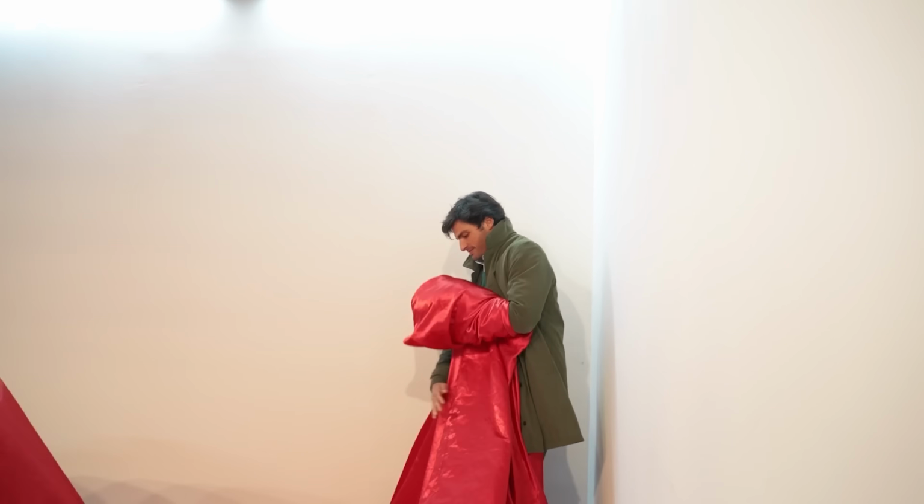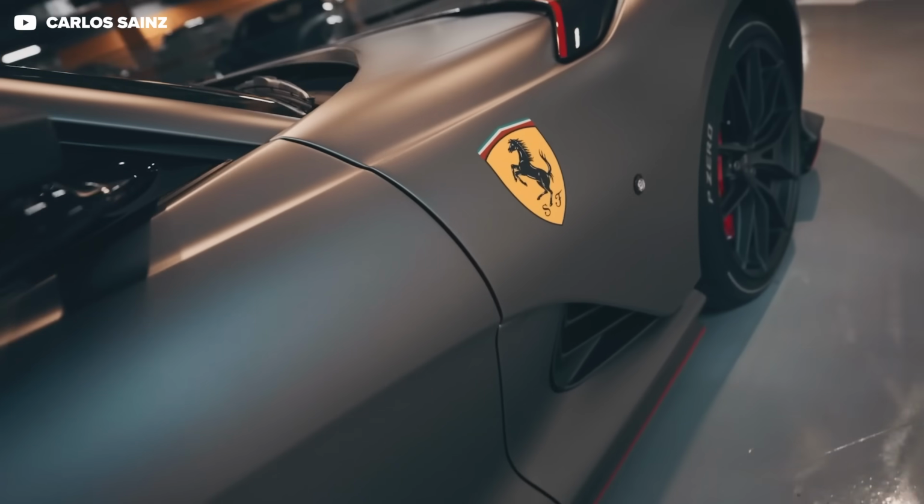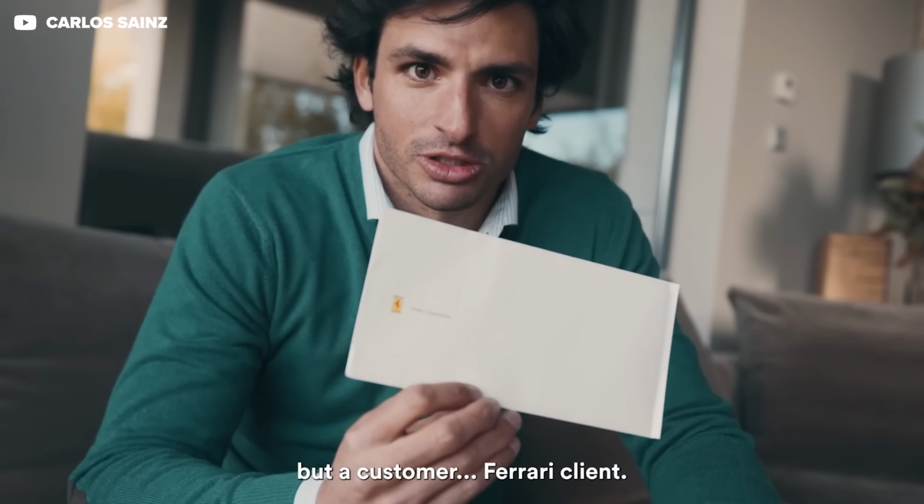After completing his first season with Ferrari, Carlos retired the trusty Golf when he took delivery of a custom Ferrari 812 Competition that he ordered through Ferrari's tailor-made program.